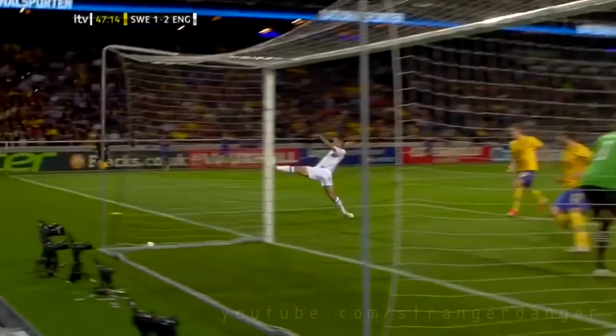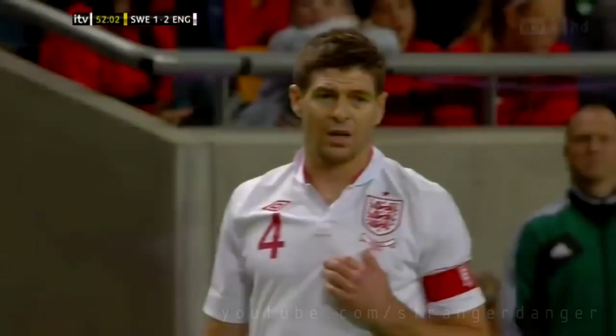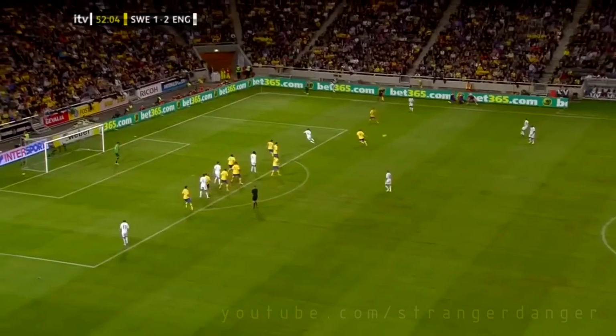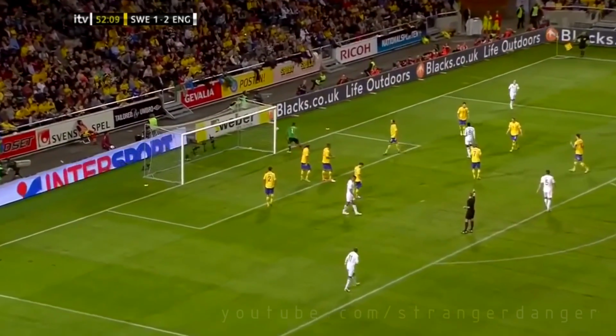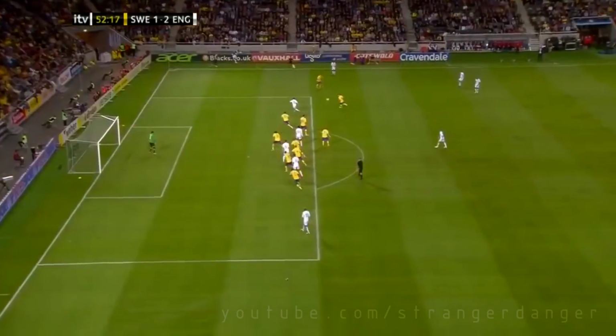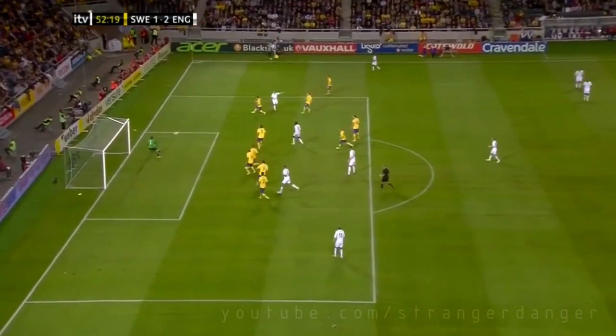I thought Danny Welbeck might have crossed earlier for Sterling, but he came back out. So Ibry's picked it up and used the ball intelligently. Gerrard has found Osman. It's a smart save by Isaksson at his near post. Got in some good areas there, hasn't he, Leon Osman, a few times now.